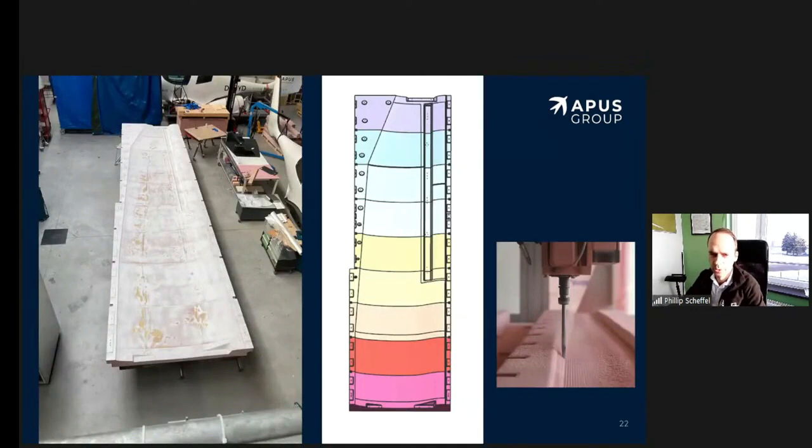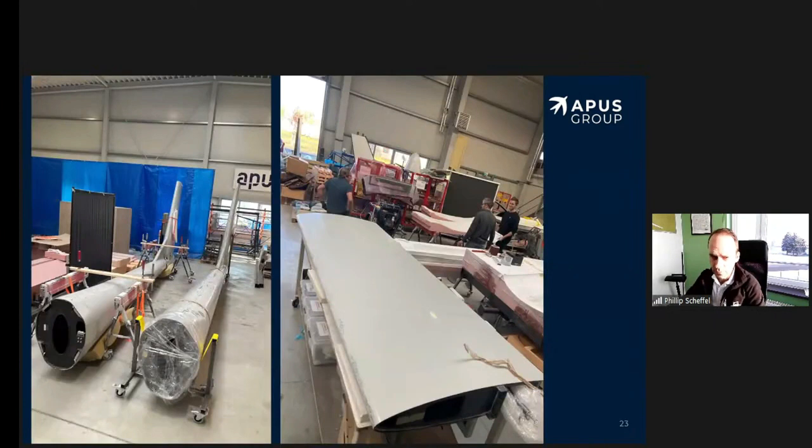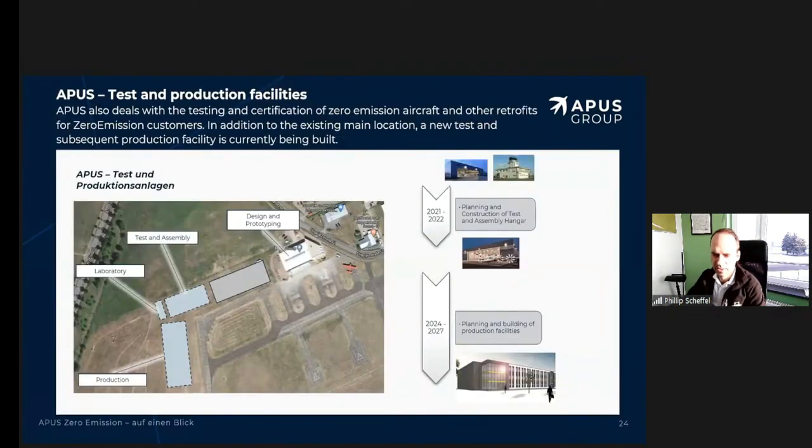All those parts we are producing in-house. Here you can see an 8-meter long outer wing, the right outer wing of the APUS i2 wing. You saw it's a 26 meter span, and all those molds we mill in-house. Some ready produced parts, the tail booms that you saw before under construction are ready now. The horizontal tail is ready, and we are proceeding quite fast.